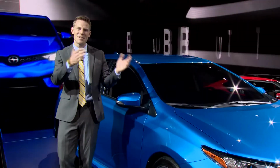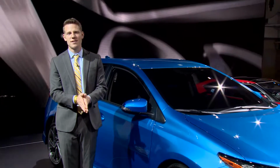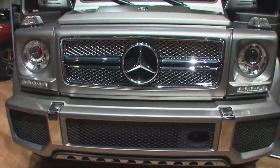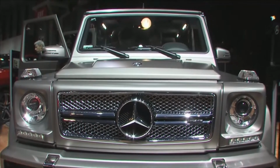Going to the opposite end of the spectrum, let's talk excess in the form of the Mercedes G65 AMG. This is the Geländewagen, if you want to pronounce it like the Germans, or you can just call it the G-Wagon. Whatever you call it, it's wildly, beautifully excessive.